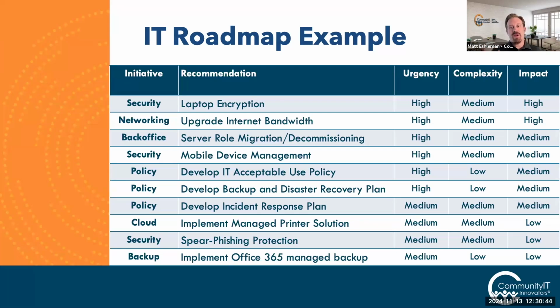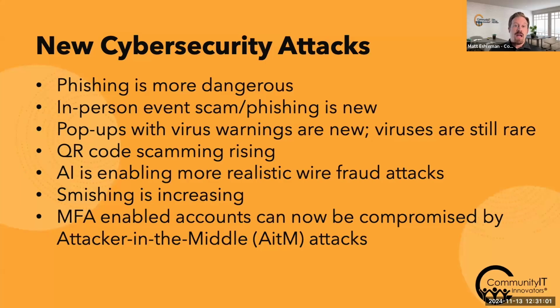Having this sort of formal checklist or timeline is a good way to get people on the same page and give you a sense of progress that you are accomplishing things, checking things off, and moving your organization forward. As we wrap up, I think it's good to just review some of the things that are happening with the new cybersecurity world that we are all living in.